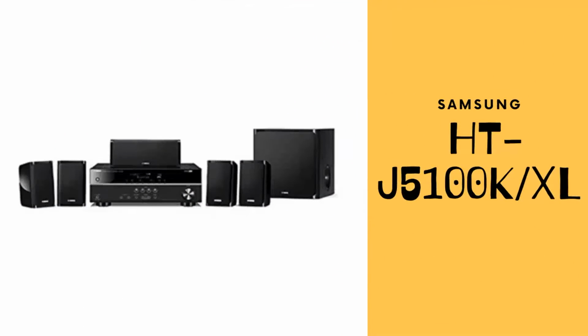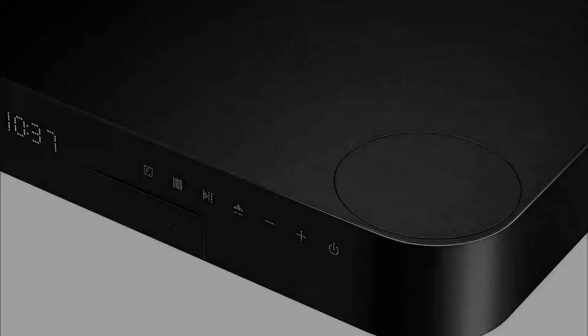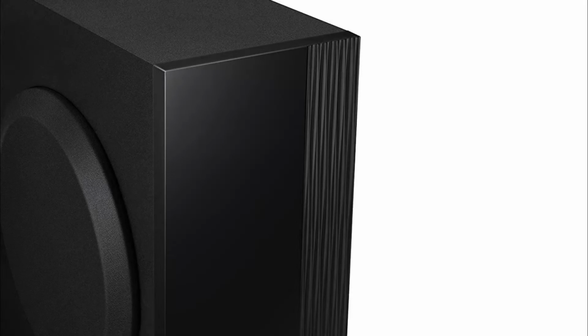Guys, we are reviewing the Samsung HT-J5100K/XL 5.1 channel home theater system today. It's a budget product, no issues at all while experiencing movies. However, the item is surely not meant for audiophiles. The closest competition item from the competition costs 10,000 rupees extra.